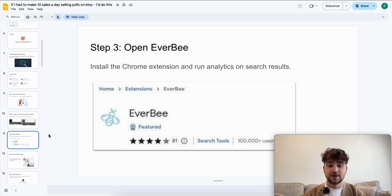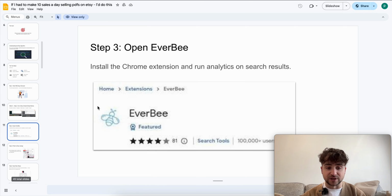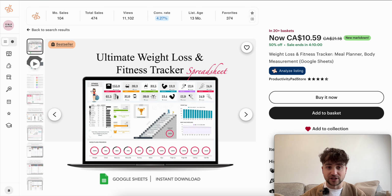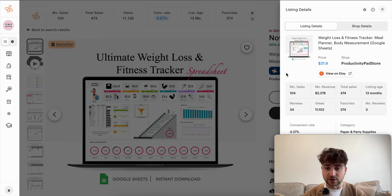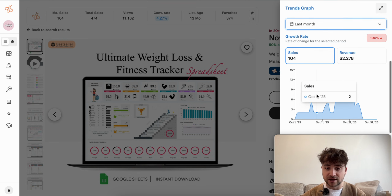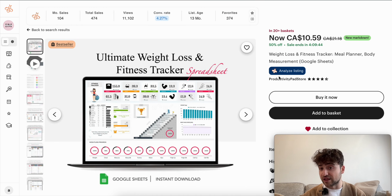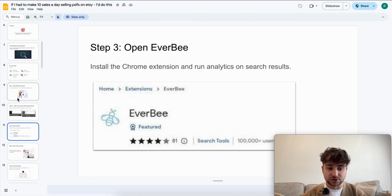Now, after that, we're going to open Everbee and we're going to use the extension to look for what sells. So as you can see here, I typed in habit tracker, I found a listing, and using the Everbee tool here, I can see exactly the numbers it's making and of course the keywords, right? You want to make sure the keywords are low competition like this, yellow, green, nothing red. These are potential keywords I could use if I were to sell a weight loss and fitness tracker. So it's crucial that I have this Everbee extension when doing my product research.